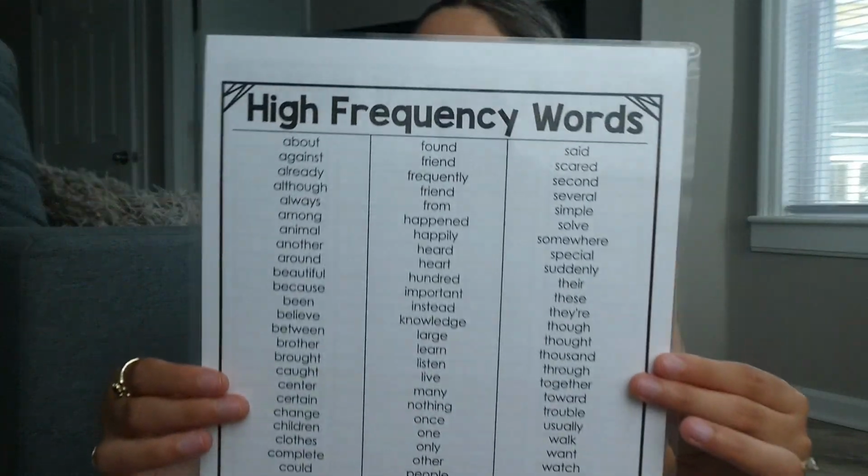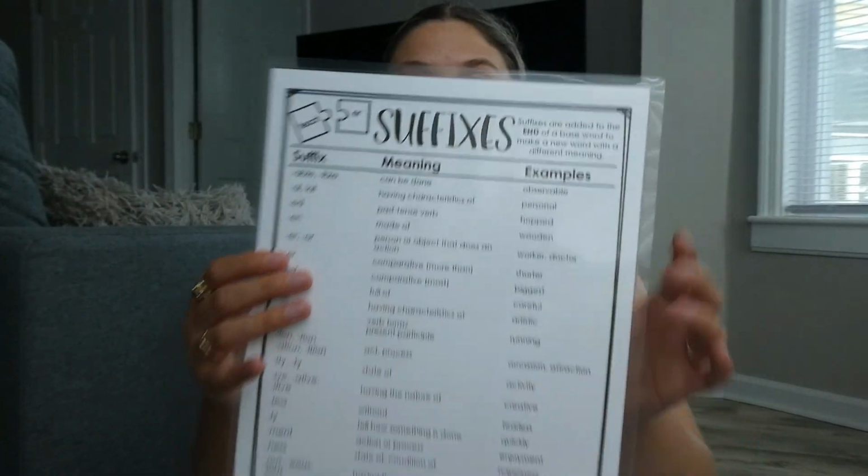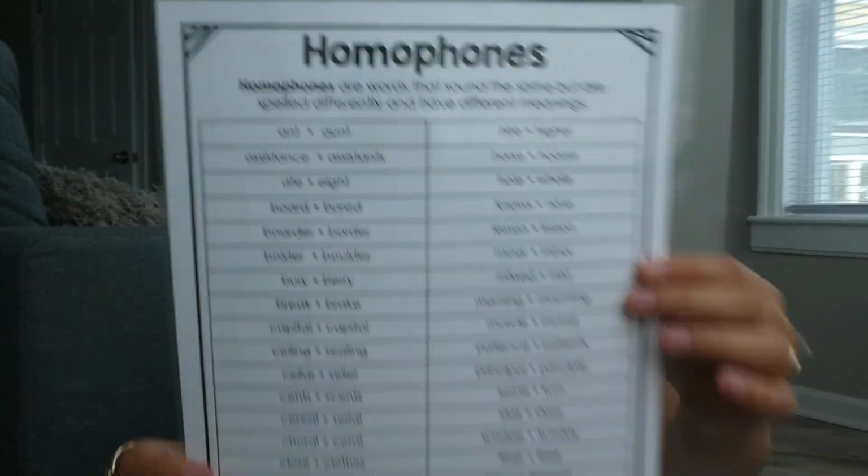Some high frequency words, because of the amount of times I get asked, how do you spell this? How do you spell that? And then shades of meaning. This is gonna be really helpful when we're writing and we want to take it up a notch. Prefixes and suffixes. We did a lot of work with prefixes and suffixes last year, and it would be so nice to just have a list available at their table for them. And then contractions and homophones. Just little grammar things to help them out.